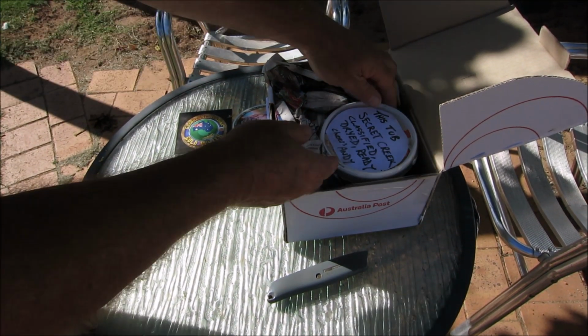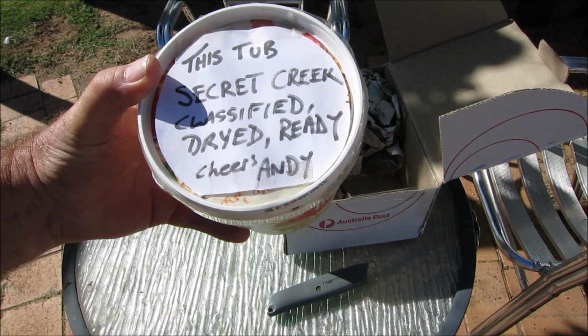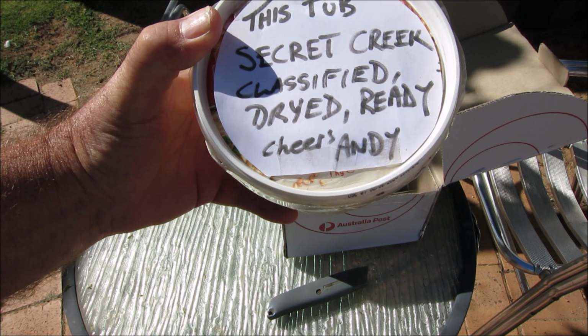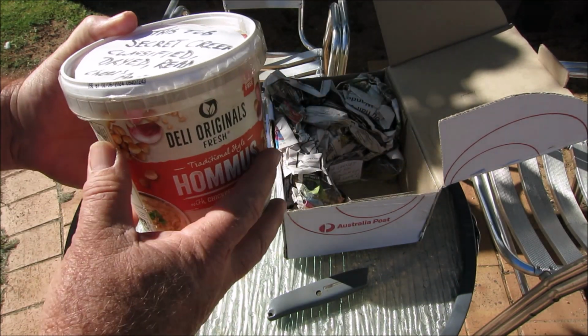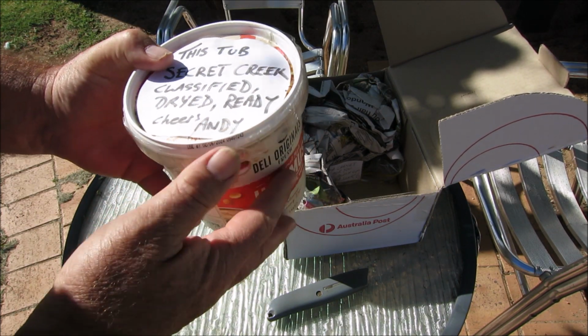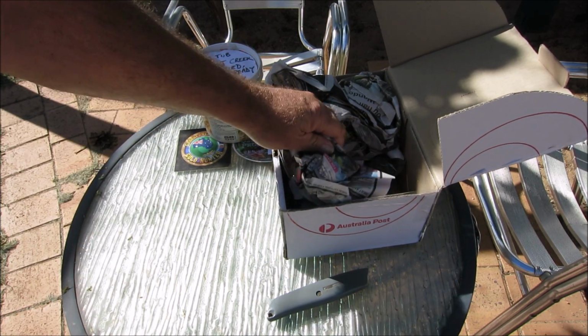Righto, I'll just get it out and show you. Now, this is a tub of, oh yes, he's dried it out ready. This is a tub of material from Secret Creek. He's already classified it, so I could just put it into a pan. So we'll do that this morning. We'll pan that out.